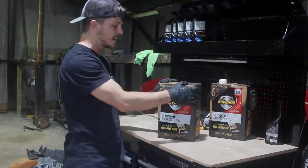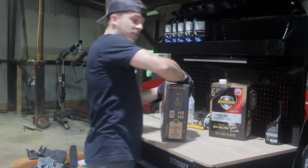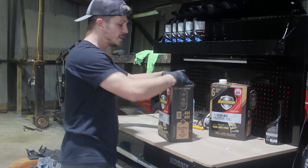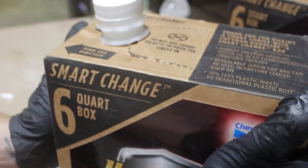Now we are working with Havoline now, and I'm super excited to show you guys their Smart Change oil. This is actually really cool. It uses 70% less plastic and a cardboard box. Inside it's basically a bag of oil, but you pop this tab, slide the oil in, and all of a sudden, your box has transformed into an oil container. On the back, you've got this little pull handle that pops out as well so that you can hold it.